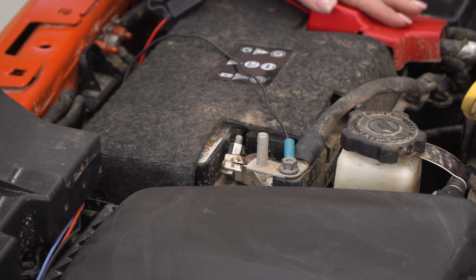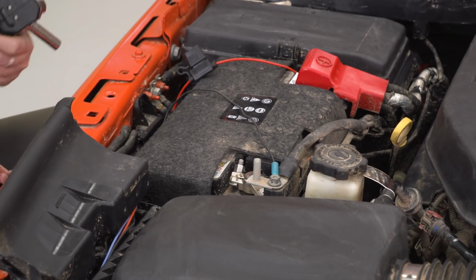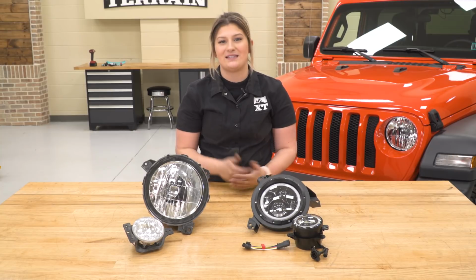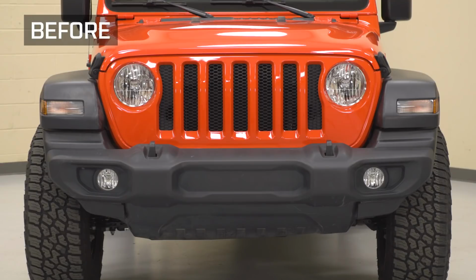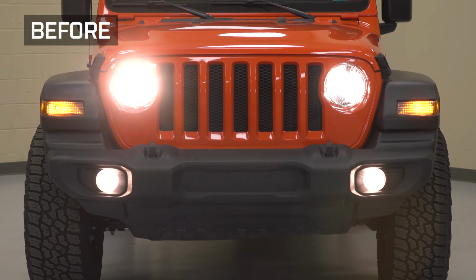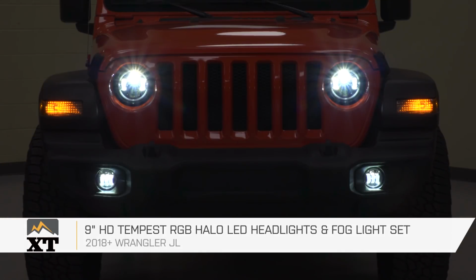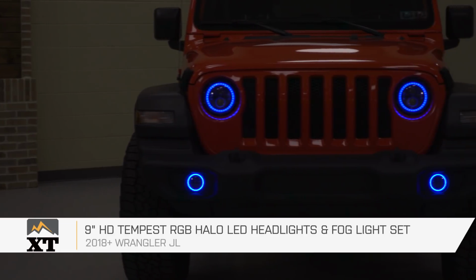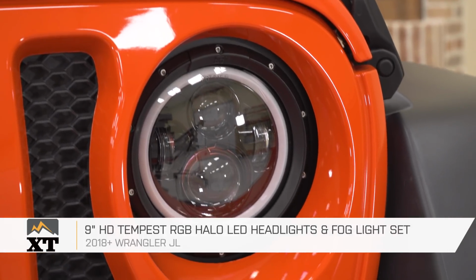But now that those are on our battery, our headlights and our fog lights are receiving power from the control box. So before we wrap up this install, I did want to stop down and tell you guys a little bit more about this new headlight and fog light set and what benefits that you're going to get out of this new setup in comparison to your factory setup. Now right off the bat, you can tell that this new setup is going to be completely different as far as the lighting technology goes and the overall housing and the overall design.